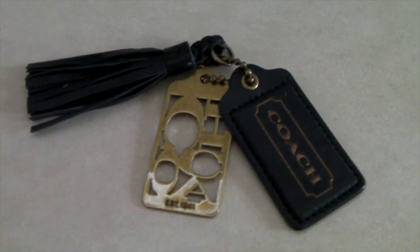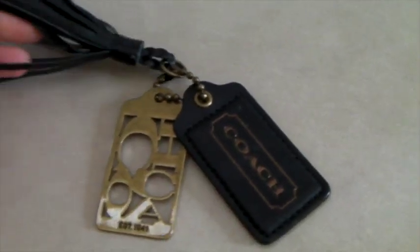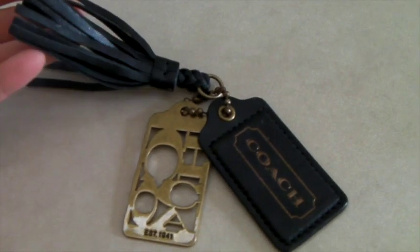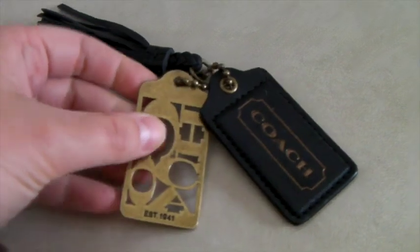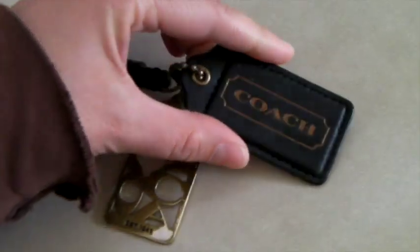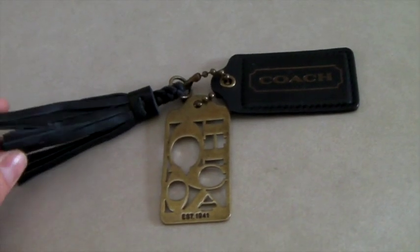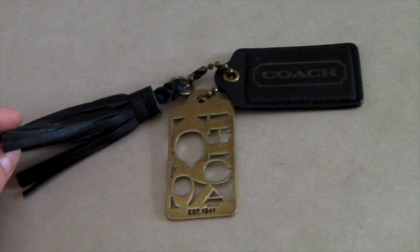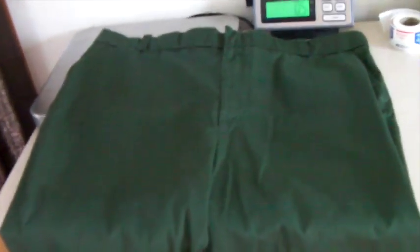This is a lovely real Coach keychain, or you could put it on the zipper of a bag. It's got leather tassels. This is brass. This is leather with really nice stitching, so you know it's genuine. I bought this at a thrift store for 50 cents, and I sold it for $60. Pretty nice sale.